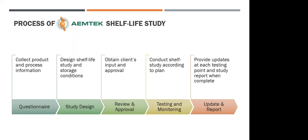Updates are sent after each test point. And then at the end of the study, a final report is done with a C of A that encompasses essentially all the results. So everything is in one place. You can easily compare results and you have that final report of the estimated shelf life.